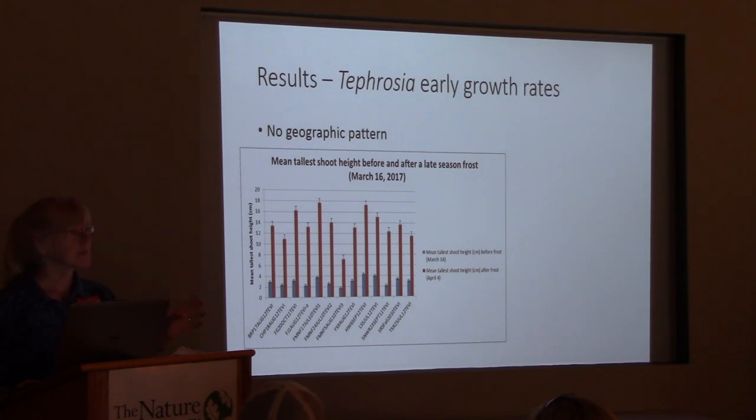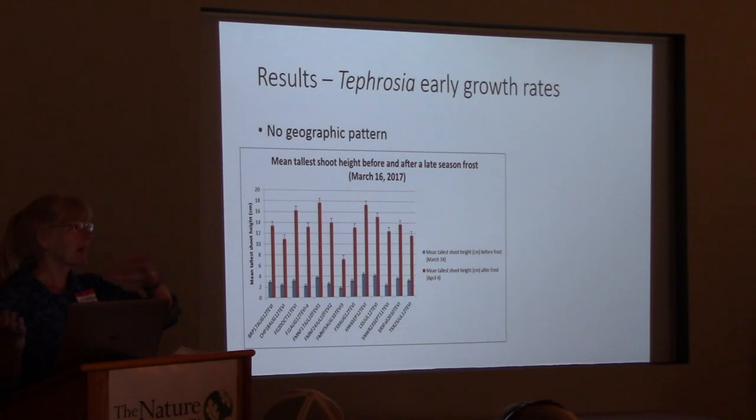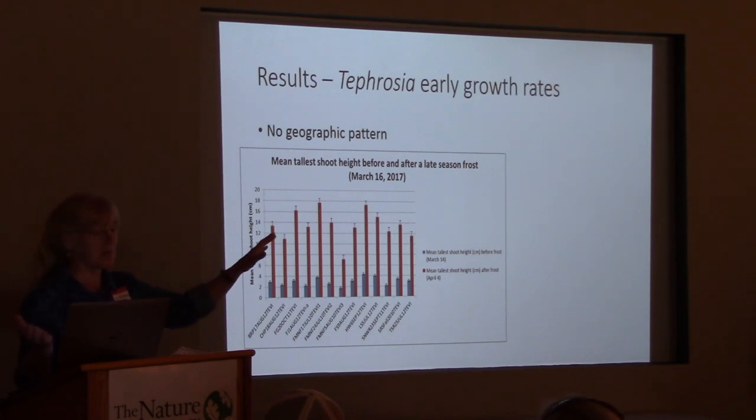Early growth rates, there were no geographic patterns. We had the only frost in 2017, the winter of 2016-2017, occurred in March. Everything was up and growing. You know, you have a garden long enough, you see stuff. Everything died back.